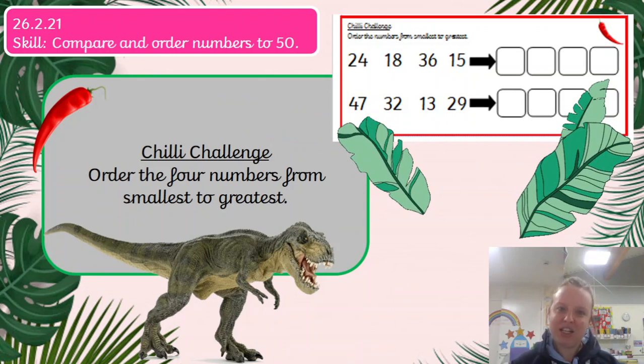For your chili challenge today, it's quite tricky. I'd like you to order the 4 numbers from smallest to greatest. So you're going to have 4 numbers, and they're on the worksheet, and I want you to put them in the boxes from smallest to greatest. And there's 2 sets of numbers for you to do there. You can use your 100 square that you have at home to help you with this.